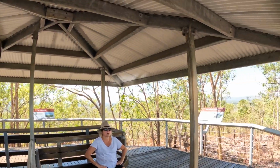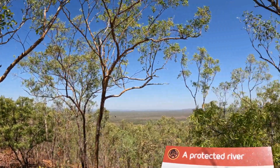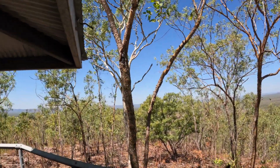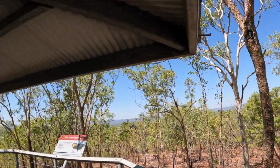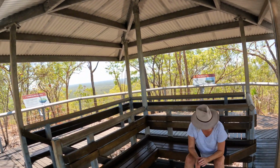We got here. And to be honest, I'm probably a little disappointed. Did ask the guy down there if it was worth coming up here, but I hate when the trees block everything when you get up here. Anyway, we can tick it off, we did it. When Jeanette gets her breath back.